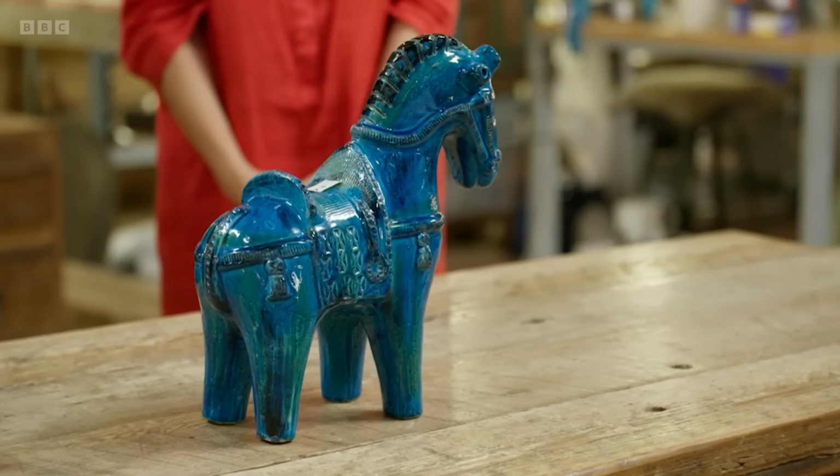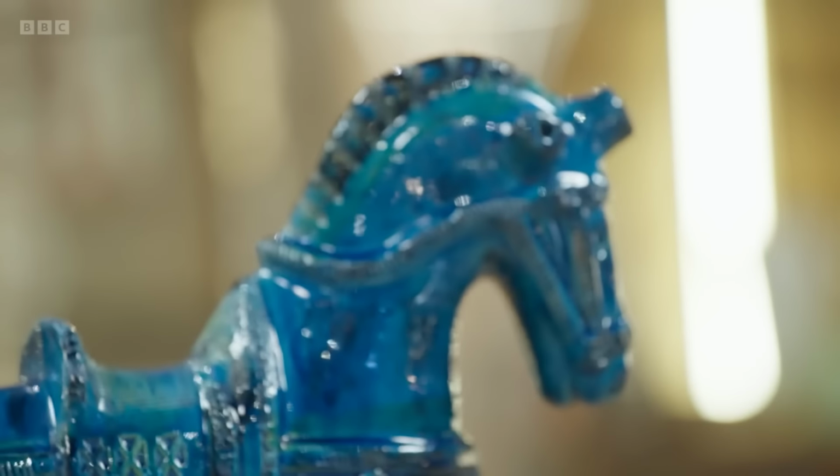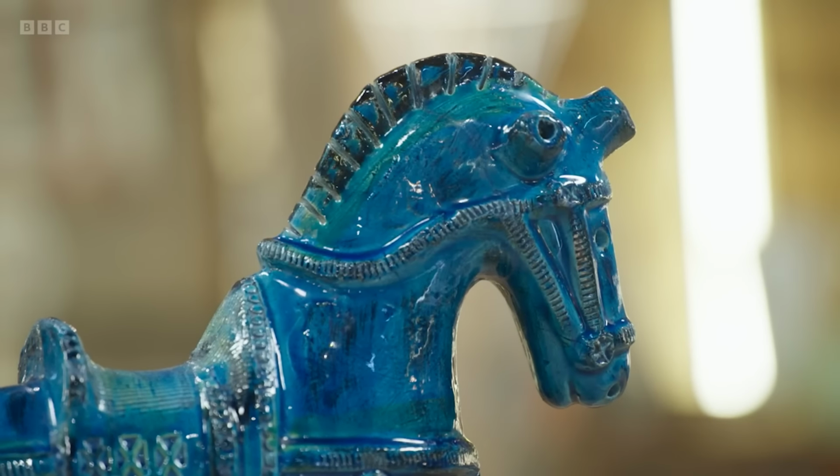It means so, so much because it tells the story of that day and us being together as a family. Yeah, with Mum. It does. It's amazing. That is amazing. Yeah, thank you. Thank you so much.